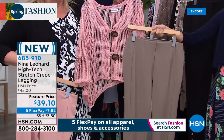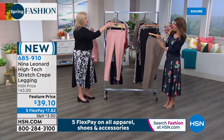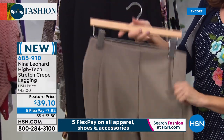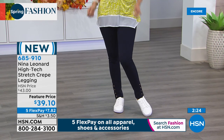With the mink as well, you can have a lot of fun with these pants. I also love that there is no zipper, no buttons, no pockets. There's nothing to get bunchy or poochy around the midsection. And again, you've got a built-in tummy slimming panel that really pulls the whole look together.